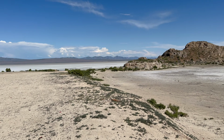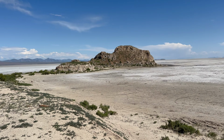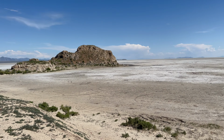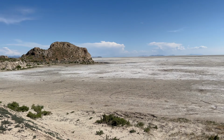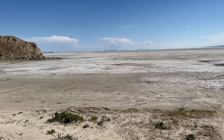This area is called Monument, after this monument rock. A little bit of a railroad town here to service the engines, and apparently an old salt works as well that didn't last for very long out of these salt beds.